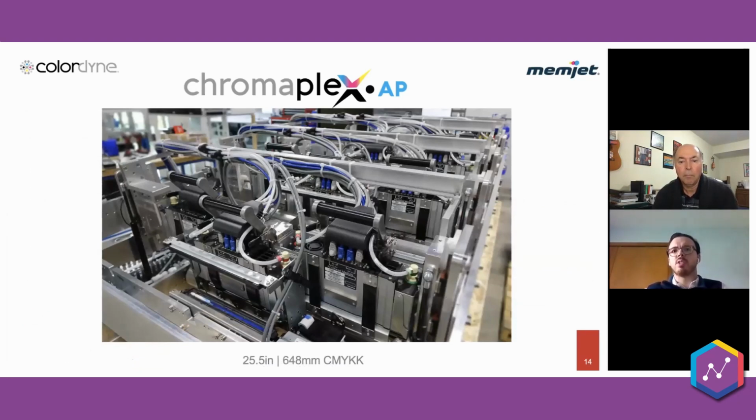also showcase a system that is being shipped out to a customer. This is that same 25.5 inch engine. The real value of the Duralink technology is we can scale all the way out to 12 print heads wide, which provides you, I believe, 102 inches of print width or 2.5 meters.